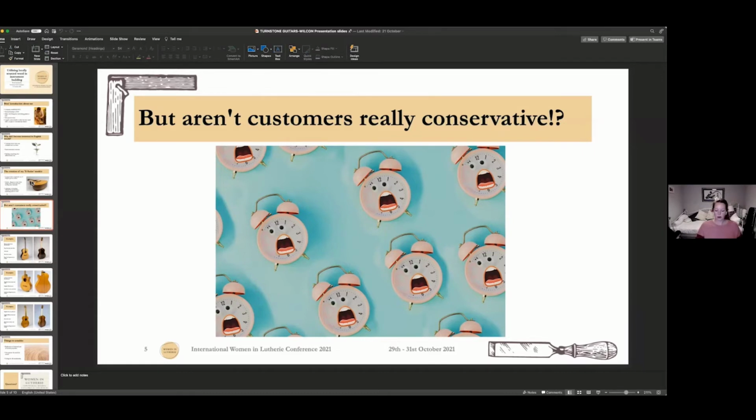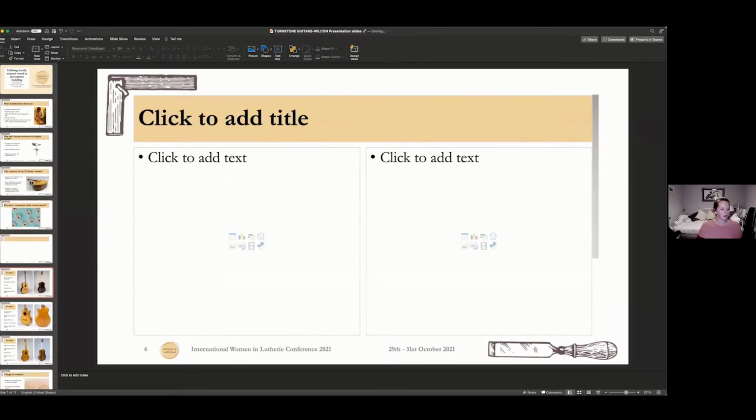Okay, we're okay. So I thought what you might find interesting is just some pictures of examples of guitars that I've built. I'll talk through the woods that I've used and anything of interest on those woods.